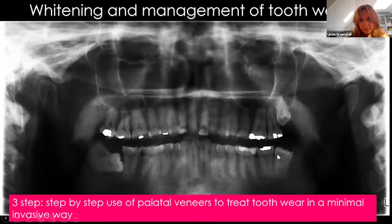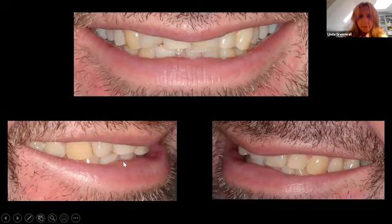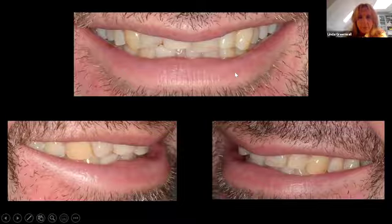This patient has gastroesophageal reflux, has had that for 25 years, plus psoriasis. And so it's quite a complex medical history. You can see the mega erosion. We're not going to talk about the wisdom tooth, but the mega erosion that he has. This is the appearance of his teeth. He's not happy with the appearance.